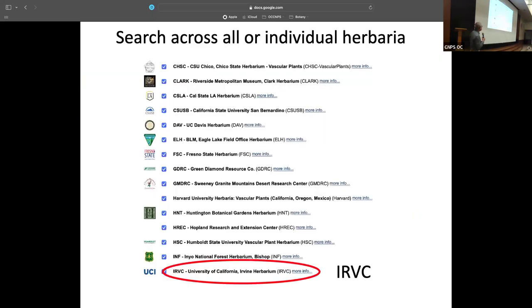Okay, so this is the homepage of the CCH2 portal. That's what you'll see, and I'm just going to go through a few things with you. When you do searches, the default is to search all herbaria in the CCH. I think there are close to 40 of them now. This shows the UC Irvine herbaria. IRVC is the international acronym for that, and that's where we put most of our voucher specimens for these projects.